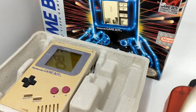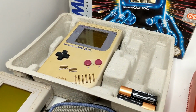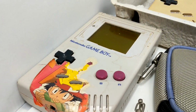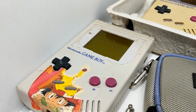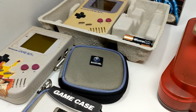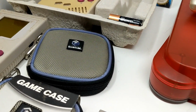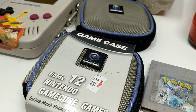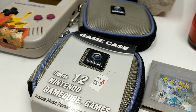The Game Boy box is actually in really good shape, but the system inside, bad. Yellowed, scratched screen. It does work, but it's in terrible condition, so that is unfortunate. This one, he said that it does not work. Those are the only two things that he tested. Everything else I have yet to test. But I got this GameCube game case. This one is brand new, and these are worth decent money for those that don't know.